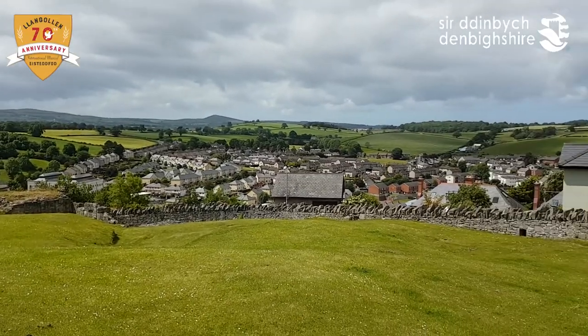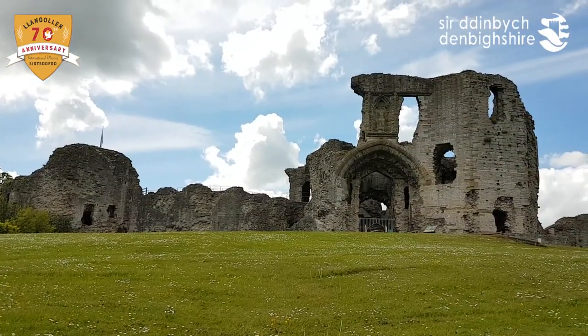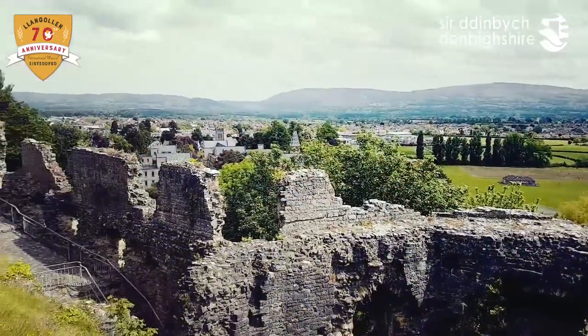Welcome to Denbighshire Castle, an Edwardian fortress that was built in the late 13th century. You'll find the castle high above the town of Denbighshire, and from here you have some commanding views of the Vale of Clwyd and of the surrounding areas.